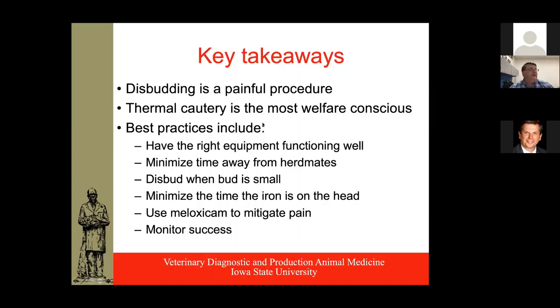So as we finish up here, some key takeaways. Disbudding is a painful procedure. Thermal cautery is, in our mind, the most welfare conscious approach. The best practices include having the right equipment that's functioning well, minimizing the time away from herd mates, disbudding while the bud is small, minimizing the time of the iron on the head, using meloxicam or other mechanism to mitigate pain, and then monitoring our success.